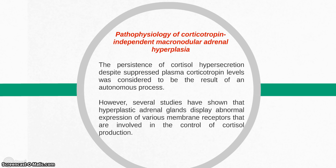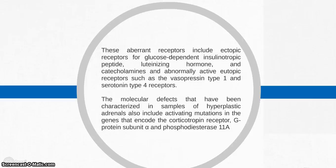Pathophysiology of corticotropin-independent macronodular adrenal hyperplasia. The persistence of cortisol hypersecretion despite suppressed plasma corticotropin levels was considered to be the result of an autonomous process. These aberrant receptors include ectopic receptors for glucose-dependent insulinotropic peptide, luteinizing hormone, and catecholamines, and abnormally active ectopic receptors such as the vasopressin type 1 and serotonin type 4 receptors.